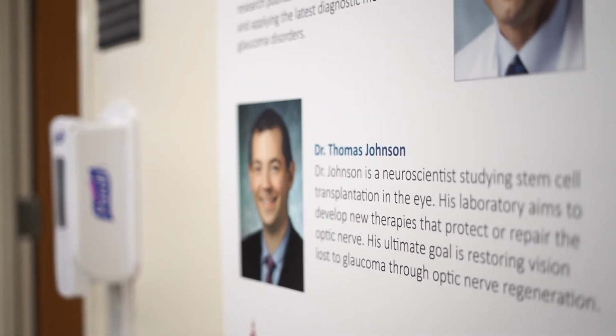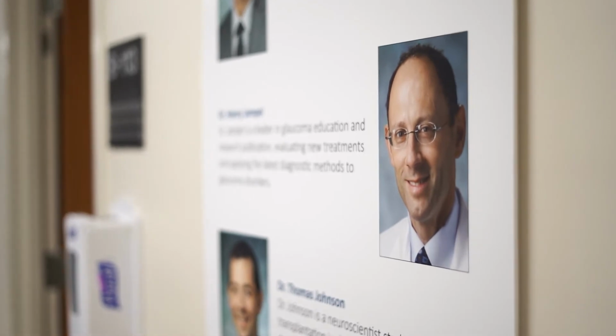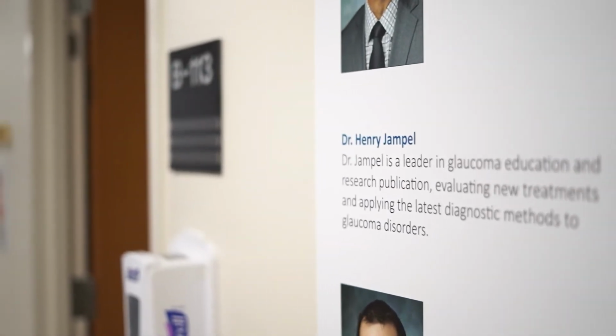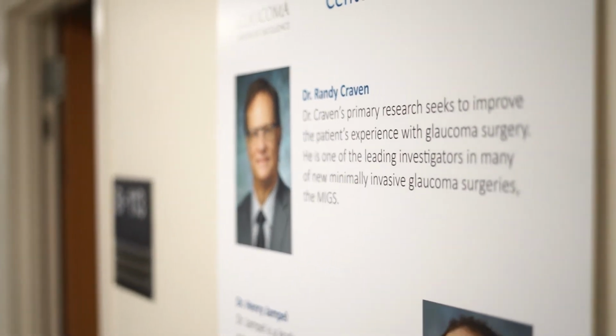Here's another of the posters showing the research ongoing by more of our faculty. Dr. Tom Johnson, who's doing stem cell research, Dr. Henry Jampel, who's editor-in-chief of Ophthalmology Glaucoma, Dr. Randy Craven, who's one of the foremost MIGS surgeons in the world, and whose main practice not only is here, but also in one of our several satellites.